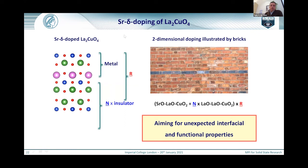We want to grow a strontium delta doped system of lanthanum cuprate. What does strontium delta doping mean? We grow N half unit cells of the antiferromagnetic insulator lanthanum cuprate, followed by one layer, or half a unit cell, of lanthanum strontium cuprate, which is a metal because the lanthanum to strontium ratio is 0.5, or 1:1. And we repeat this R times. So our sample looks like one layer, or half a unit cell, of strontium lanthanum cuprate plus N half unit cells of lanthanum cuprate, times R. Just one delta doped layer is illustrated here by this wall of bricks. The red bricks are the lanthanum cuprate half unit cells, whereas the blue layer in the middle is just half a unit cell of strontium lanthanum cuprate, followed by lanthanum cuprate.